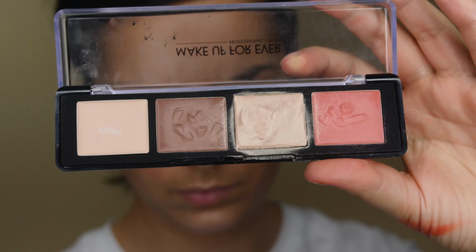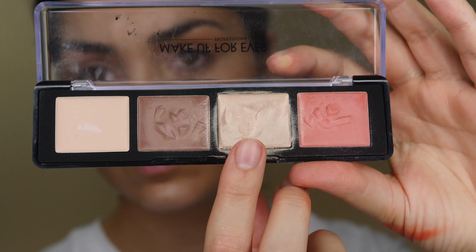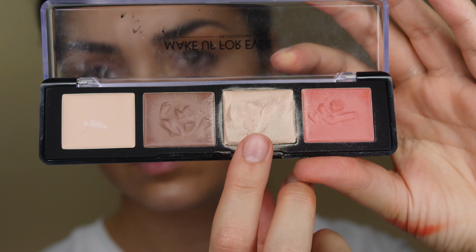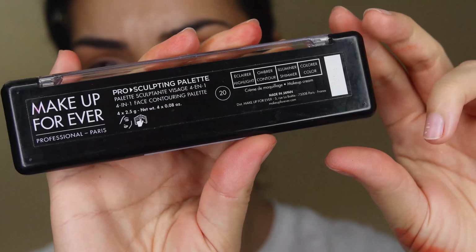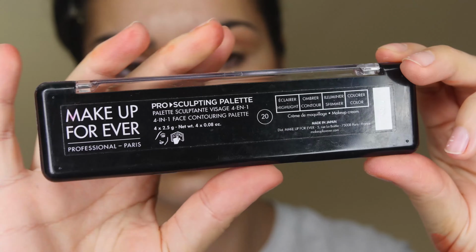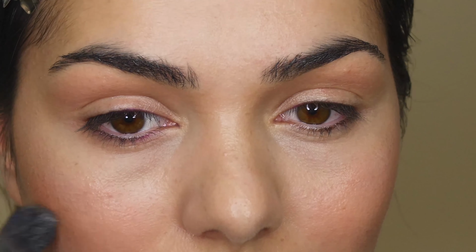For highlighter, I am using this one from Makeup Forever. It's a very creamy one. I am still going to mix it with a cream and then apply it in the areas where I want to have a lot of light. So the effect that I am creating is a natural glowy dewy look. I really like this look. I think it's so different and so wanted in the future.